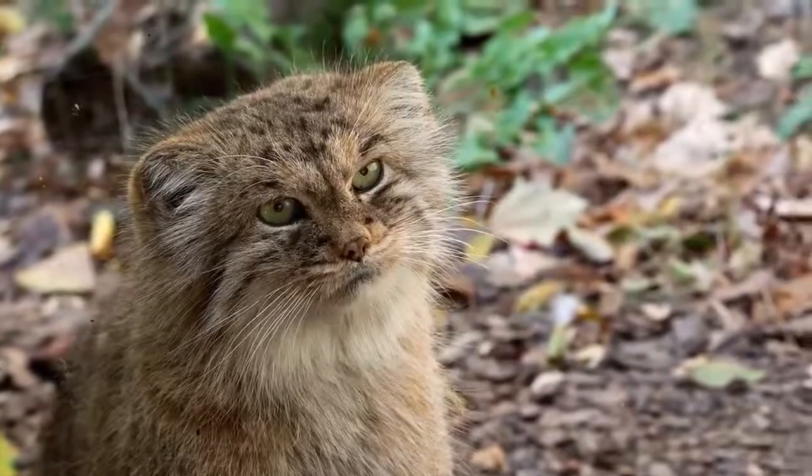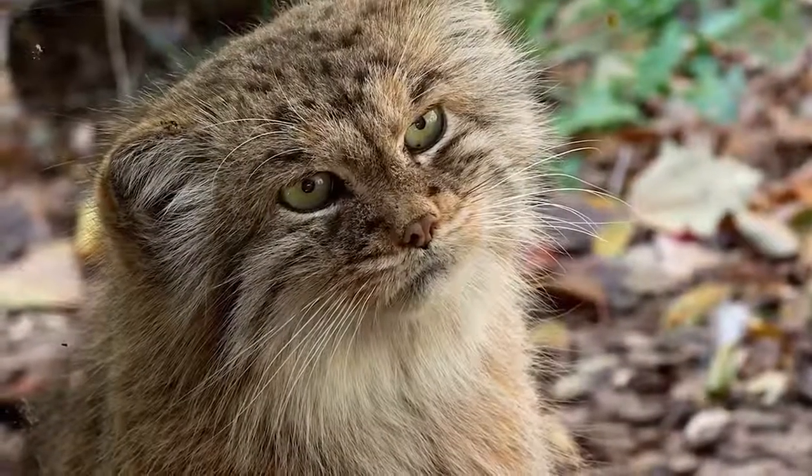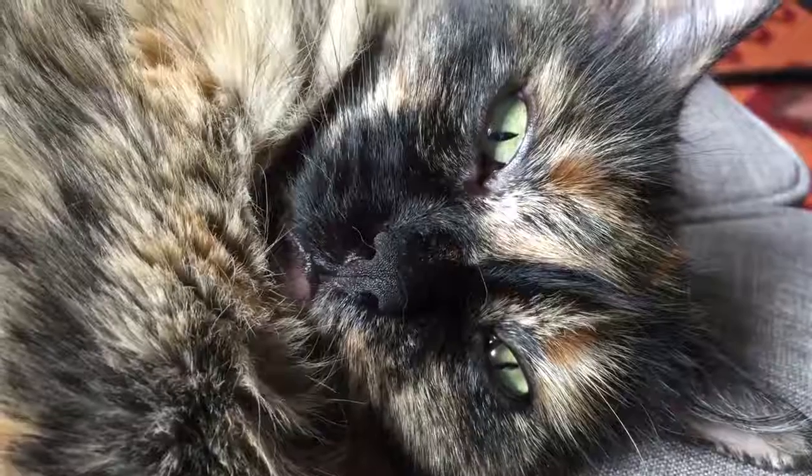Good morning, John. On this, the 6th day of Pizzamas, I would like to introduce you to the Manule, or Pallas Cat. It's a wild cat that is roughly the same size as Cameo, my cat. But while they may look similar, they are not.